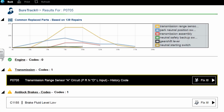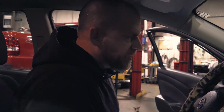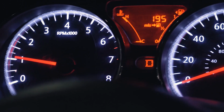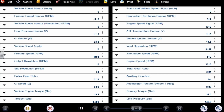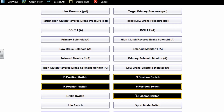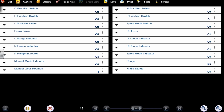This P0705. I'm gonna start it. Battery voltage is getting low, down to 11.4. Let's see, on the dash, we are showing that we're in park. We're in park. Reverse, neutral, drive, low. So the indicator on the dash is working like it's supposed to. Just a quick observation there. Let's see what we have as far as data parameters go. So it looks like separate switches here. So this is a CVT transmission, 4-wheel drive. This thing's not 4-wheel drive. So there's gonna be stuff in here that may not be valid or part of this.